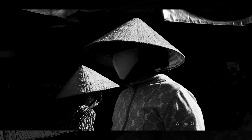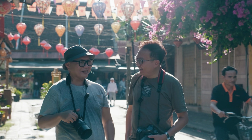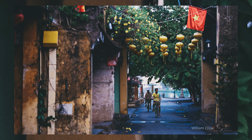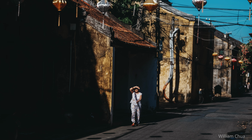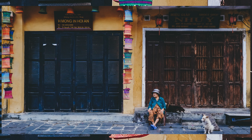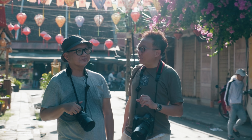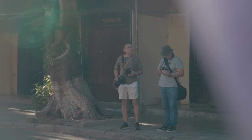As you can see, I'm all sweat, and I'm loving it. The weather is very hot, definitely. But I think what makes up for the bad weather is the good photos that we can have. True. And today is the last day we have in Hoi An. After that we'll move to Da Nang, then we'll see what we can get over there. But we have to maximize our photos over here in Hoi An.